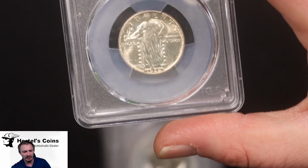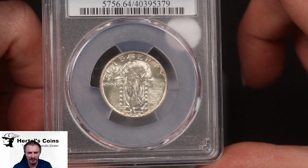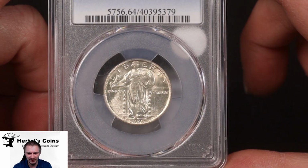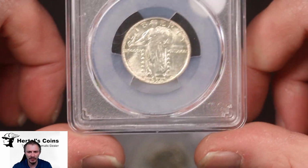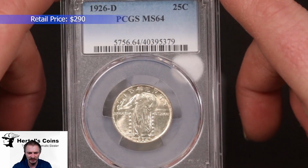So very nice coin, nice investable coin, very hard to find in this condition. Next, we have a very beautiful 1926D. Absolutely gorgeous coin with nice little mint luster to it. On the reverse, very nice and white. So yeah, it's a very nice white coin, and this one was a PCGS MS64.